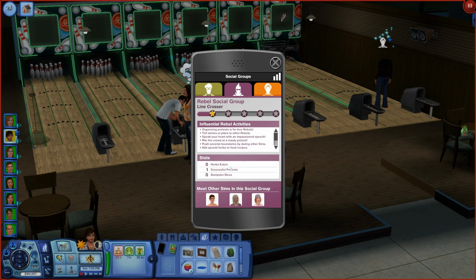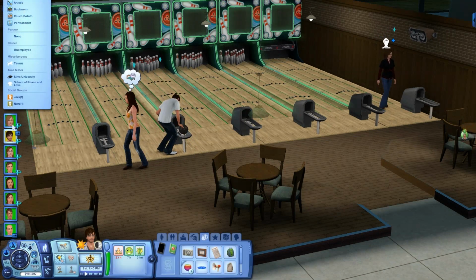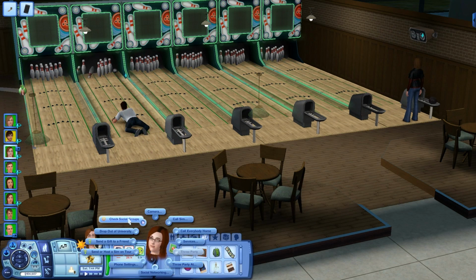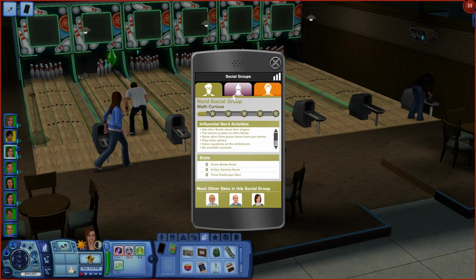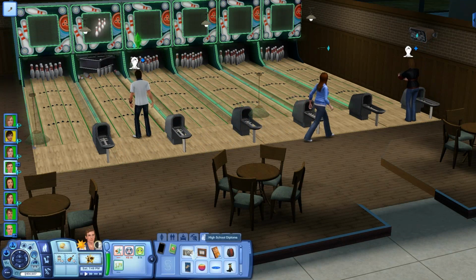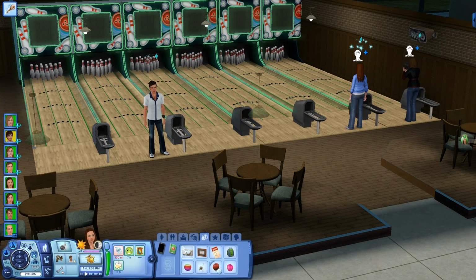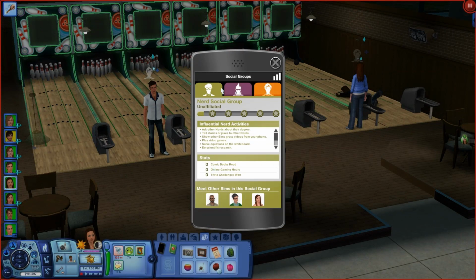You get stats for eating herbs? That's like the hippie group, not the rebel group. Why is this the only one where you're rated based on how many friends you have? Number of parties... Cake stands. Good job, Ryan. Let's see. She is almost jock. Probably she's been bowling for hours. Ryan's apparently not social at all. Did I look at hers yet? Jennifer.